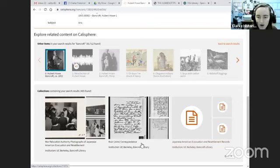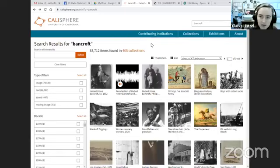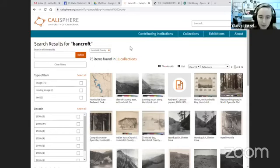Correspondence, things related to the Japanese American internment, all kinds of things. So if you're ever doing some sort of research having to do with local history, you could probably find some good stuff on Humboldt County here. Let's look it up really quick. And of course, this is like a multi-million dollar kind of project to be able to get all this stuff digitized and accessible.